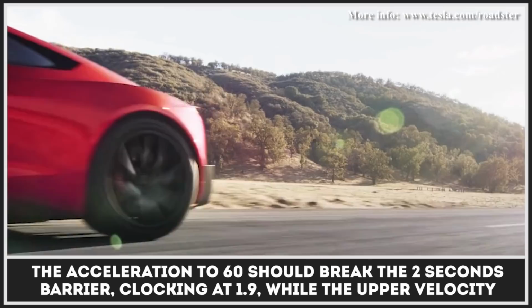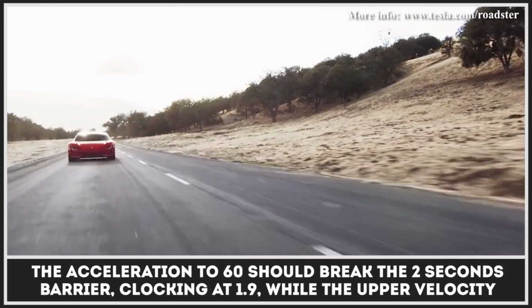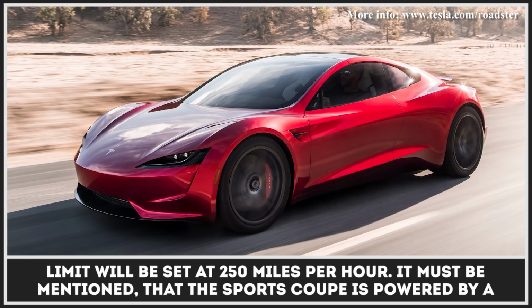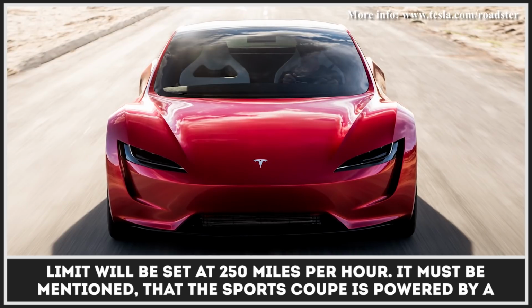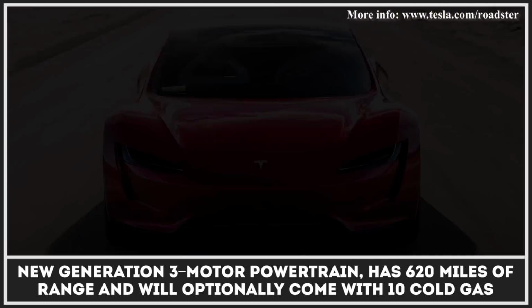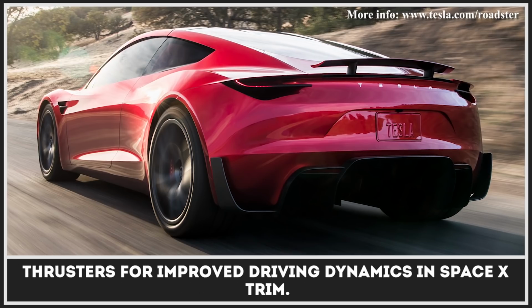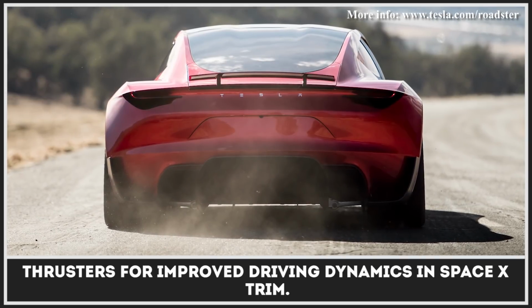The acceleration to 60 should break the 2-second barrier, clocking at 1.9, while the upper velocity limit will be set at 250 miles per hour. It must be mentioned that the sports coupe is powered by a new generation 3-motor powertrain, has 620 miles of range, and will optionally come with 10 cold gas thrusters for improved driving dynamics in SpaceX trim.